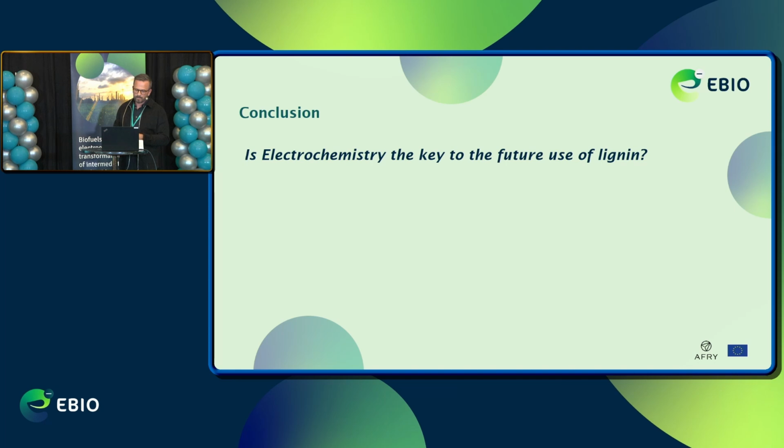So is electrochemistry the key to the future use of lignin? In the EBIO project, we have focused on monomers for transportation fuels. We have seen some interesting and promising results. Breaking down the lignin polymer by electrochemistry also opens up for production of other chemicals that we have not reached out for in the EBIO project. But with these two things together, we can say that electrochemistry may for sure be a key, or at least one potential key, for the future use of lignin.